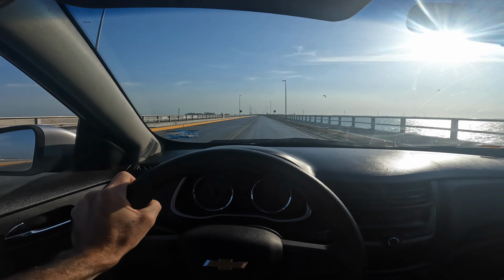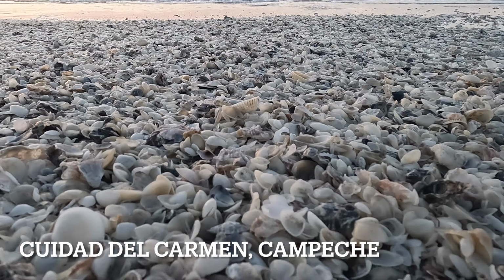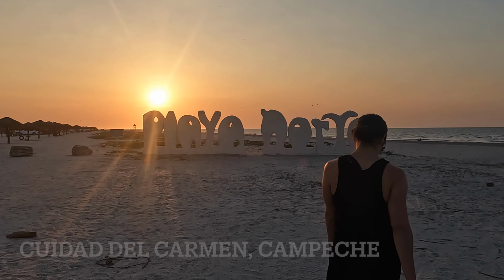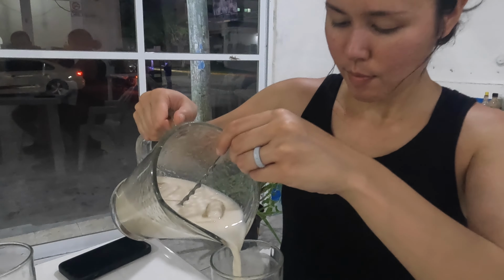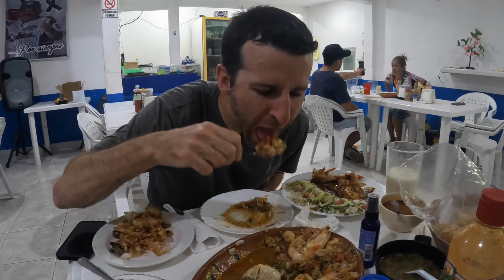From Izamal, we turned west and started heading towards the Caribbean and drove for 6 more hours until we got to Ciudad del Carmen. We got to Ciudad del Carmen just in time for sunset and found a small family restaurant serving up huge portions of seafood. The mixed seafood rice and garlic shrimp dishes were so big that we could barely finish them.